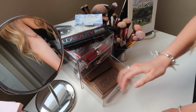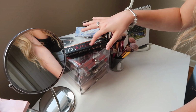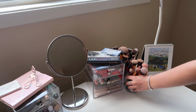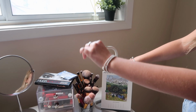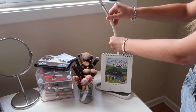And then in here I have some palettes. I also keep some palettes on the top just for decoration. And here too I have another palette with my little eyelash curler. And then I also have this mirror here. And then over here to the side I have this little cup holder thing for my brushes. And then moving on to here, I have this lamp from IKEA. It's really good because you can move it around in whichever direction you need it.